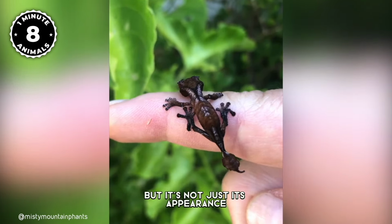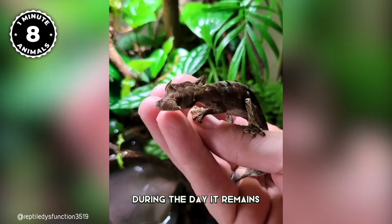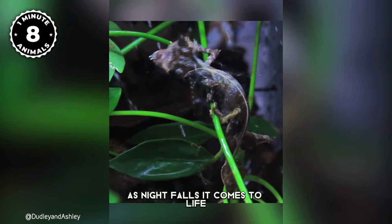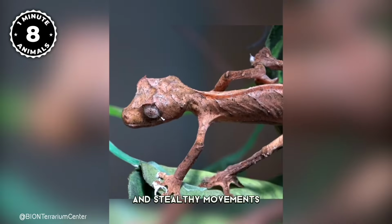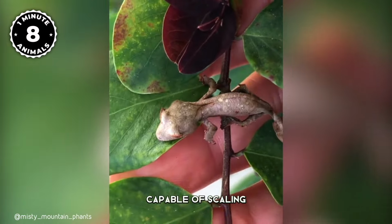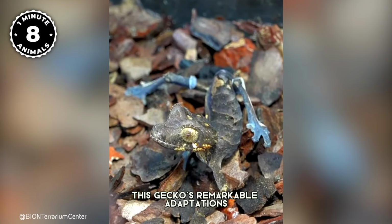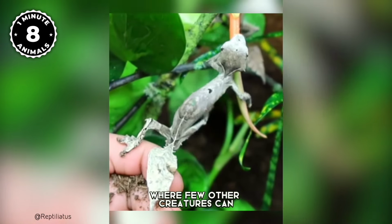But it's not just its appearance that makes this gecko so captivating. Its behavior is equally intriguing. During the day, it remains motionless, clinging to tree trunks or rocks, almost indistinguishable from the surrounding foliage. As night falls, it comes to life, hunting for insects with its keen eyesight and stealthy movements. With its specialized toe pads, it's an agile climber, capable of scaling even the smoothest surfaces. Thriving in habitats with sparse vegetation and rocky outcrops, this gecko's remarkable adaptations have allowed it to survive in environments where few other creatures can.